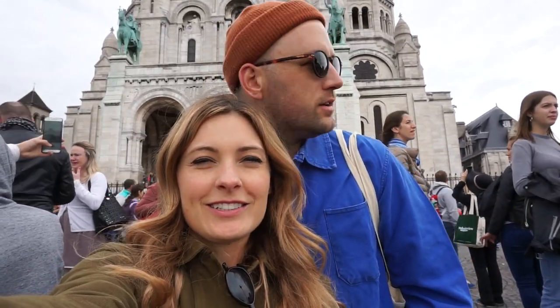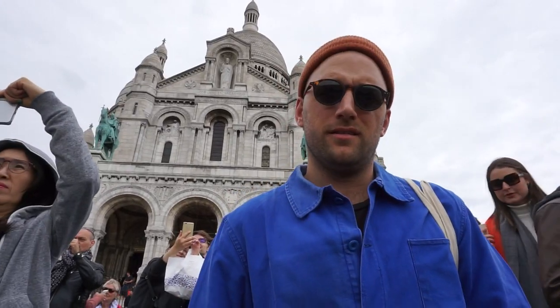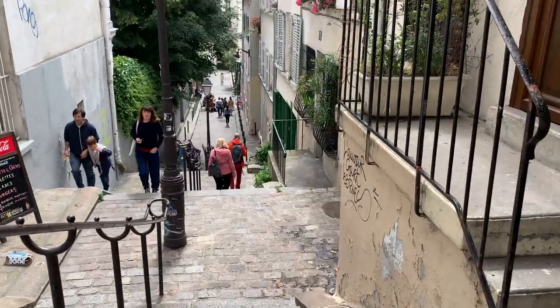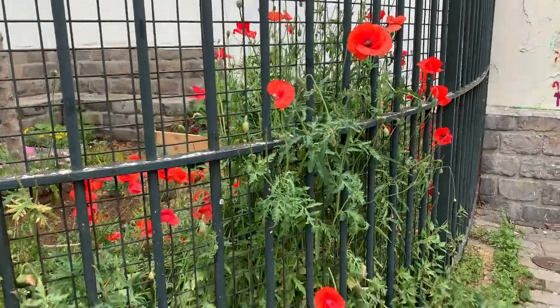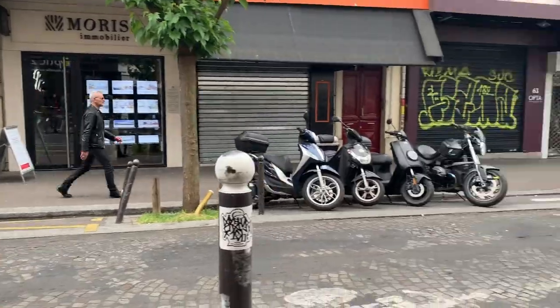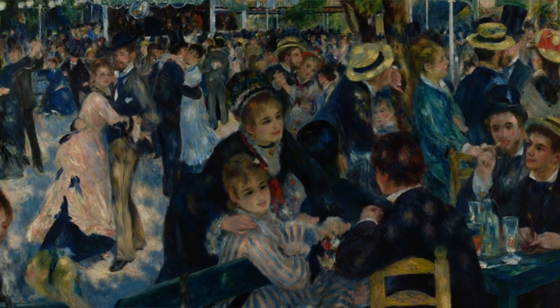We're at the Sacre Coeur. Sacre Coeur. Yes. Very beautiful here. Lots of people. So right now we are in Montmartre, and it's very cute and quaint. So this is where Renoir painted his famous painting. So that's pretty cool.